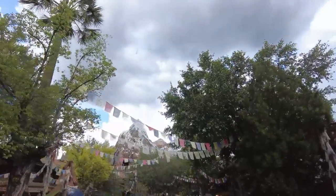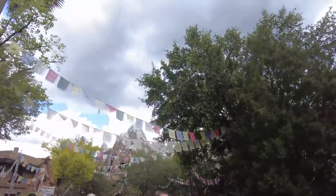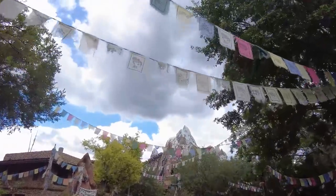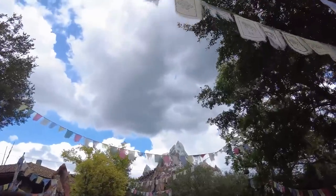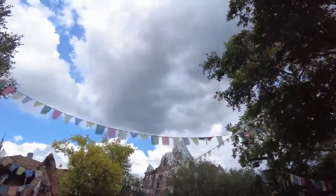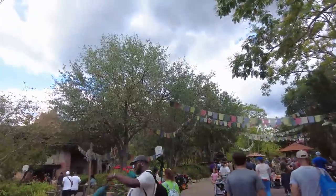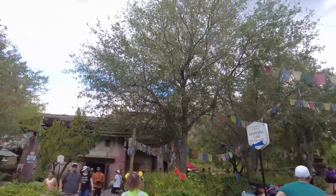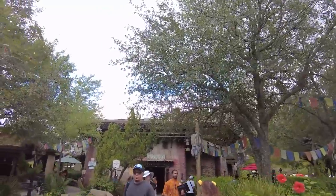Isn't the detail in this park just amazing? It blows my mind every time. I've done two secrets videos here where I talk about the details and the backstory of the attractions and the lands, but I just love these prayer flags that they use in the Asia section. I love how everything looks old and worn and rusted and like it's been here for a long time, even though this park's only 25 years old.